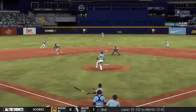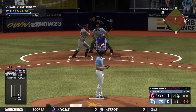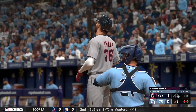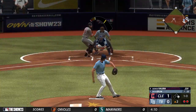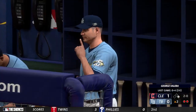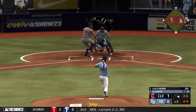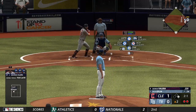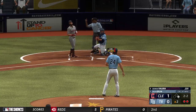Hits against a firm front side, and the hands just continue to carry through the middle of the field. At the plate, George Valera. First pitch, and he just misses. And another ball. Swing and a miss. 2-1 now. Outside corner, there's a strike.